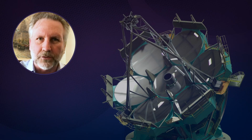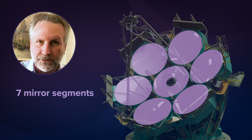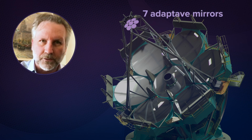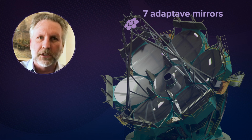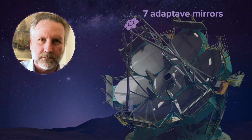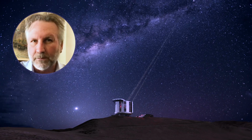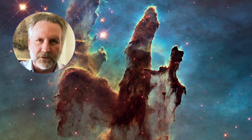The Giant Magellan Telescope uses 7 mirror segments, each 8.4 meters in diameter. These are the largest mirrors in the world. In addition, GMT features 7 adaptive mirrors of about 1 meter in diameter that are bent into complex shapes by high-speed computer control to remove the twinkle from starlight that's introduced by the Earth's turbulent atmosphere. These features will provide the Giant Magellan Telescope with capabilities far beyond any prior telescope, and the power to probe the heavens, to search for an understanding of how the universe came to be.